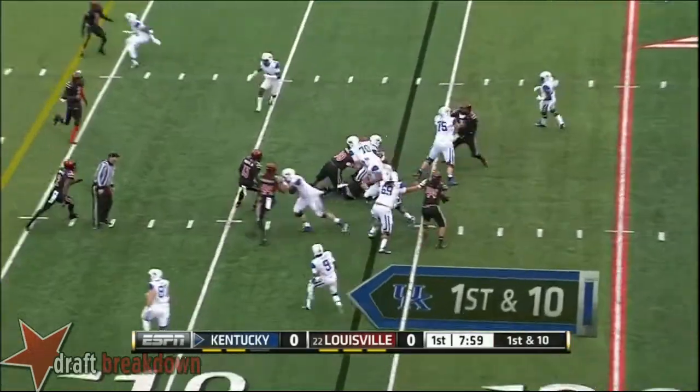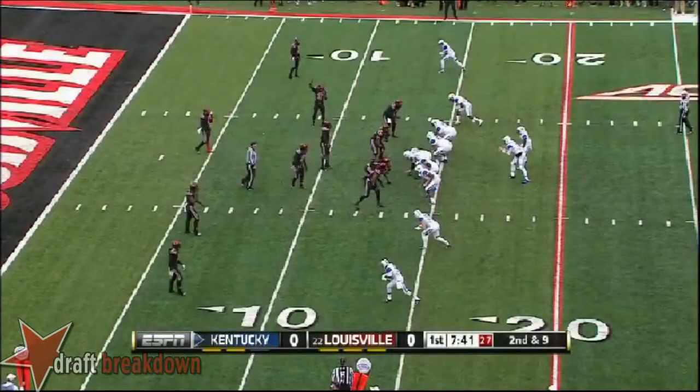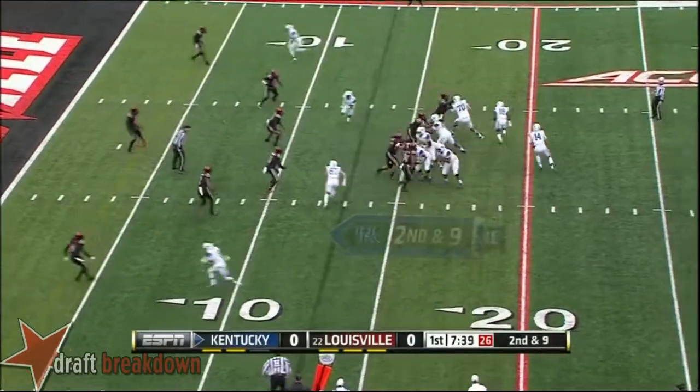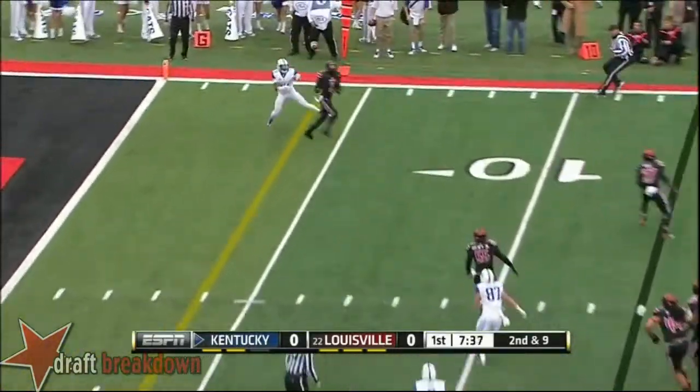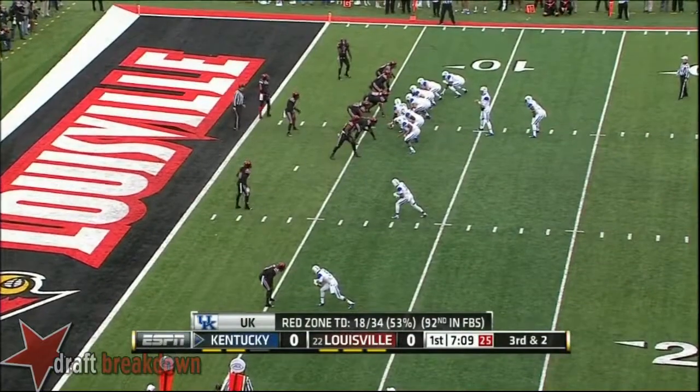They'll fake it to him. Tolles will keep. Quick with the snap. That one's nearly picked. And then is it caught? Yards. I expect pressure from Louisville's defense.